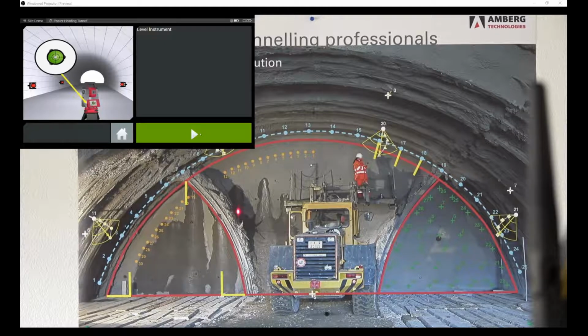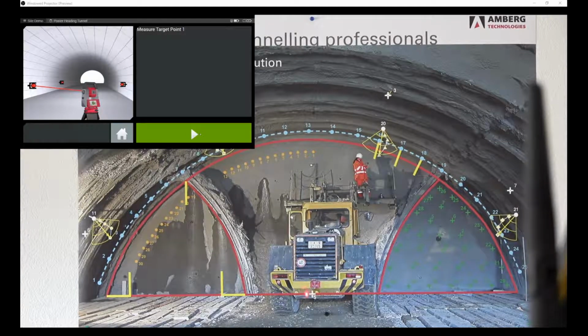Mine is already leveled, so it lets me continue. Now it says, measure the first point. So I have my control points here also on the poster where you can see them. I hope you see the laser dot. Yeah, the bottom center. Yeah, perfect. Yes. So this is one of my control points.